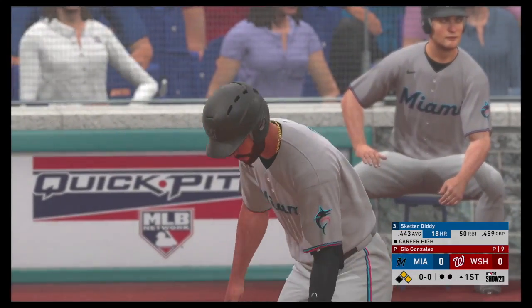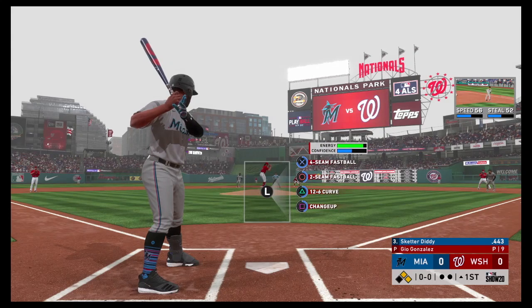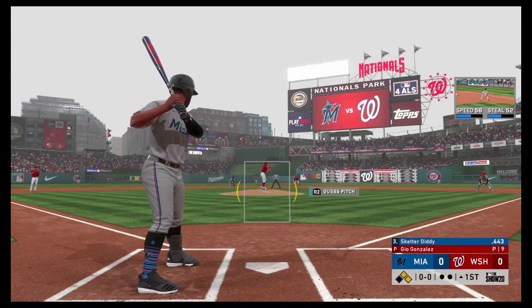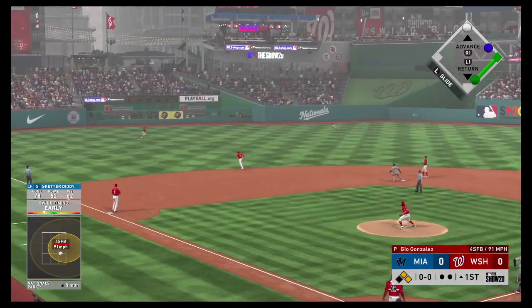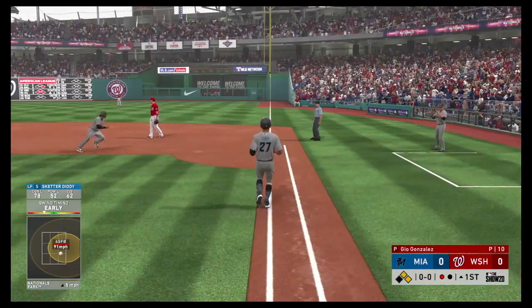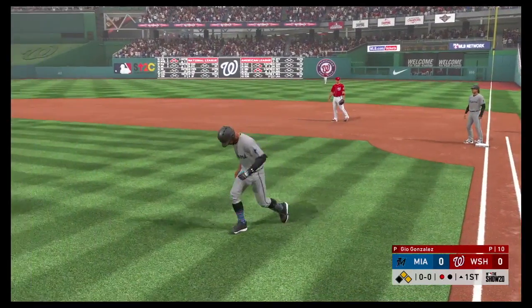The left fielder. Coming to the plate now, Skeeter Diddy, and he could give his guys an early lead if he can come through here. First offering on its way. Line toward the alley in left center. But this will be pulled in out there in left center. Well hit, but a rough out, number one.